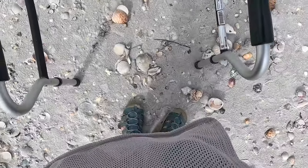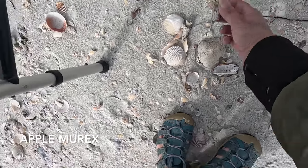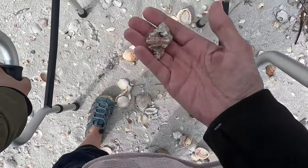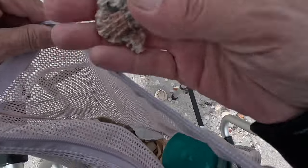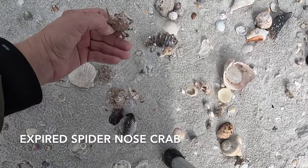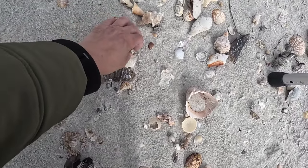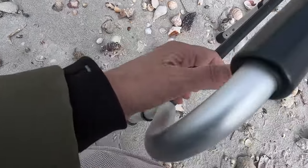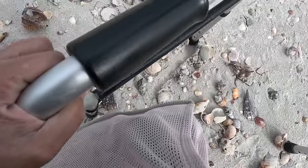Nice apple Murex in front of me. Pack full of sand, no critter. Perfect. Very nice. Look at that little guy. Oh, it is a little tiny crab, but he's had it though. Ooh, there's an apple Murex behind him. Nice. And another one over here and a moon snail. Oh my goodness.